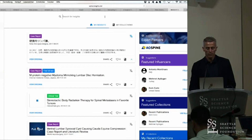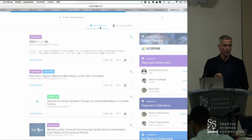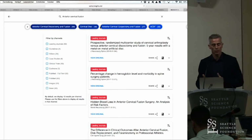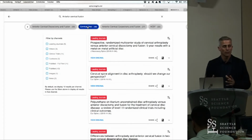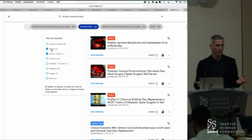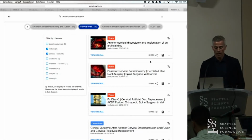If I do a search, for example on anterior cervical fusion, it searches all those 35 sources in one step, gives me the findings, and classifies them so I can easily find the relevant content I need. I can also combine anterior cervical fusion with the cervical disc, and it filters me down easily to the main leading journals, clinical trials, and videos. So I have everything in my pocket, always with me. And if something is very interesting for me, I can add it to my collection so I can read it later and keep it for any purpose I need.